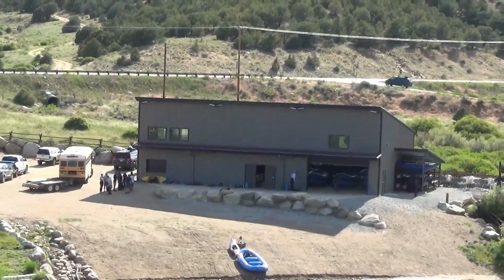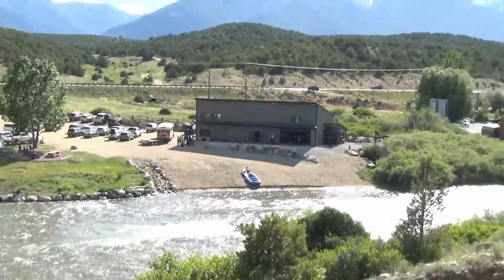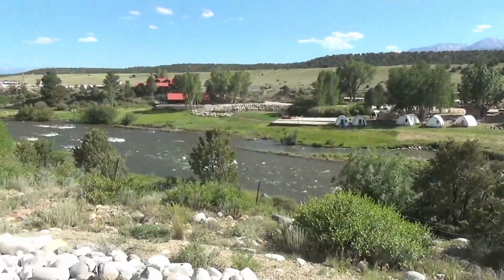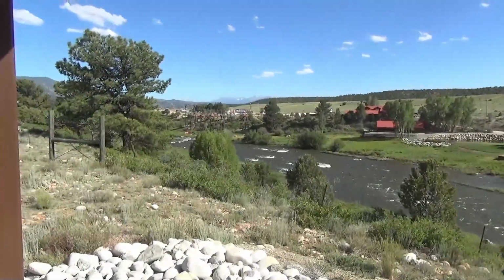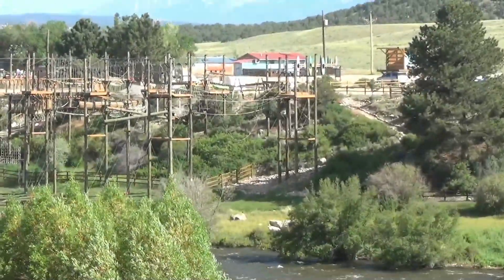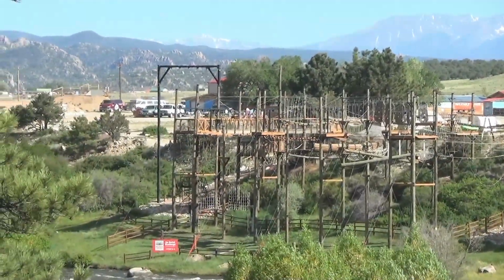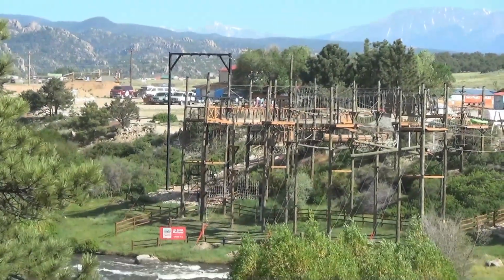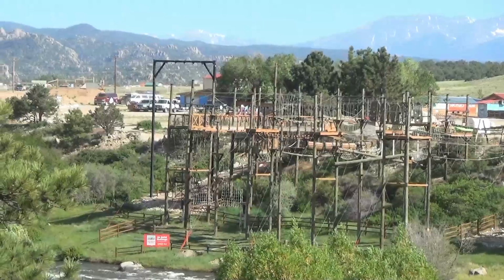This is one of the businesses that takes people river rafting. Very nice view here. And they have an adventure park over here. You see that set up there? That's one of those where you try and swing and go through obstacles.